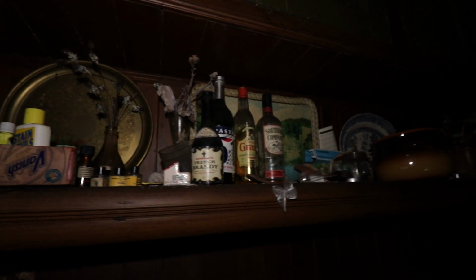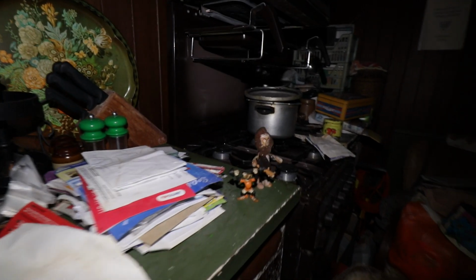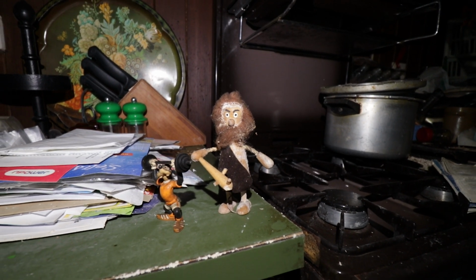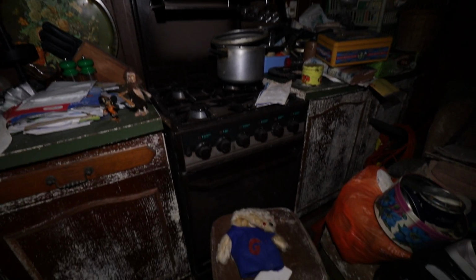All the old bottles of booze. Pots and pans. We got there. Look at that. El Caveman and the goofy figure. Old telephones, knives. Nice old oven.